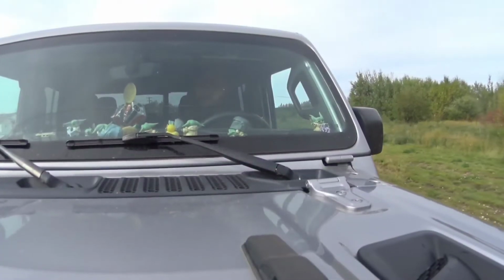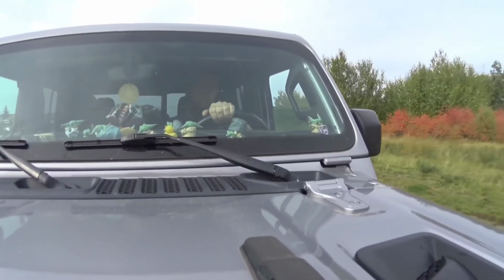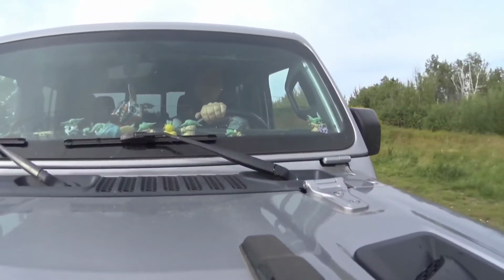I like having electronic built-in front and rear lockers. I like having an electronic disconnect sway bar. I like this leather wrapped red and black interior, because I don't know if you've noticed, but red and black is kind of one of my color schemes.